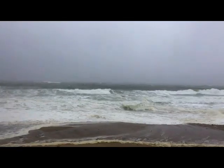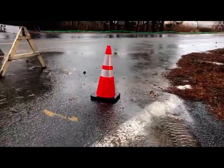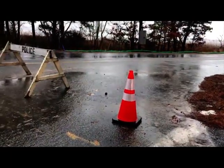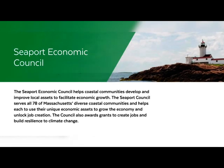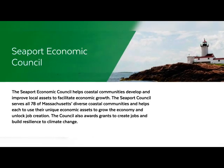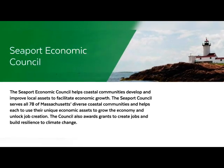Storm surge and flooding swamped parts of Cape Cod this winter. To study how this can be prevented in the future, the Storm Tide Pathway Project received a grant from the Seaport Economic Council to map the Bayside from Sandwich to Provincetown. We talked about a grant that we got from the Seaport Economic Council, and we're going to be working with the Center for Coastal Studies to do some new flood mapping.